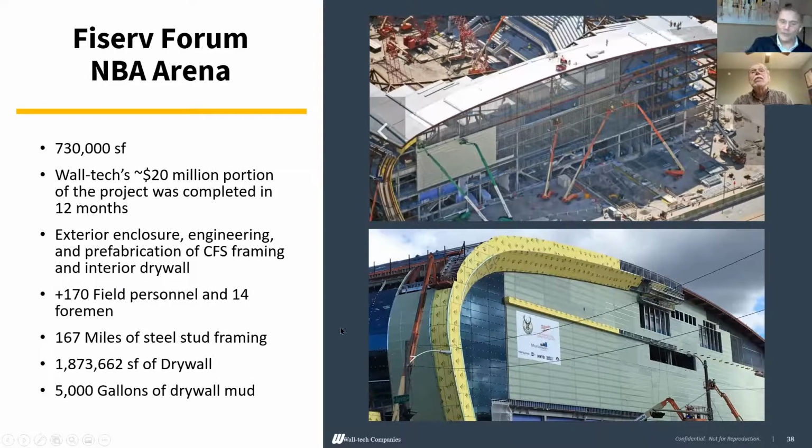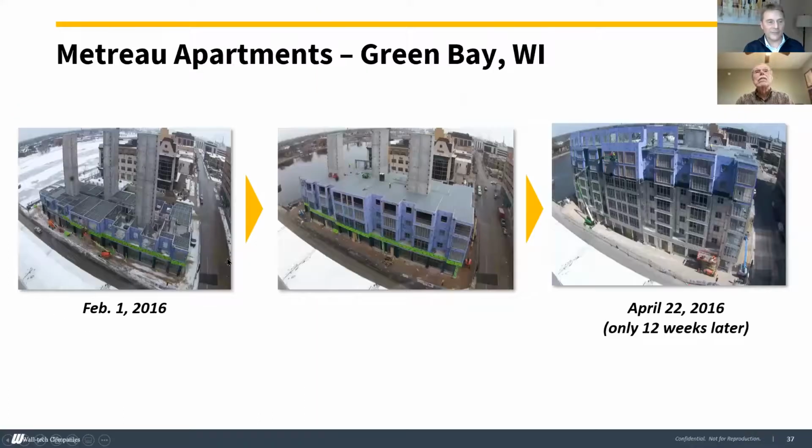But there's only so much we could do on the inside. We would have had more time on the front end for planning. We might have had more opportunities, but we probably would have had a lot less than 170 people on site.